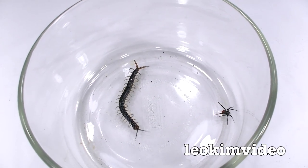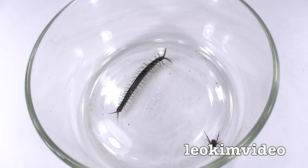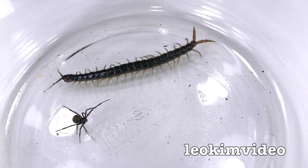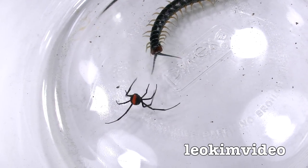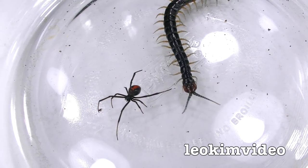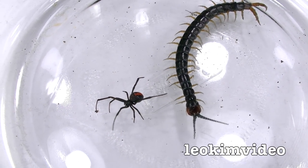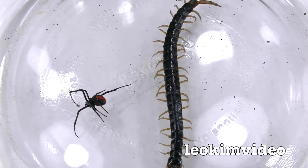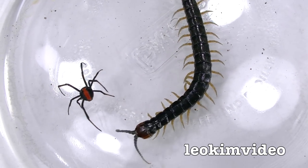That's the situation. Looking back a bit, the redback has been very busy working in the middle of the bowl, and the centipede, well, I believe it's stuck. And if the redback feels it's got something trapped in its web, well, you know what it's going to start doing? Oh, here we go. The redback looks like it knows it's got something stuck in that web there, and it's going to start to deploy lots of that web from the back of it. Oh, looks like the centipede has just worked itself free. Oh, I don't know. Oh, that was very scary.